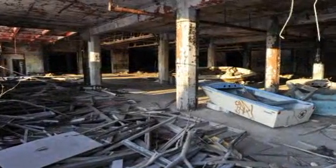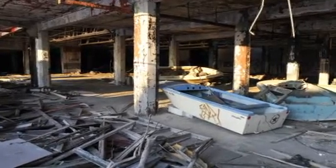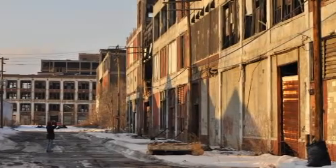For a long time, the city owned the property and had guards posted on occasion, but the city withdrew the guards several years ago. In the 80s and 90s, the plant was big with the sort of techno music set and raves. But things have gotten more dangerous, more broken down, more full of rusty nails and broken glass.